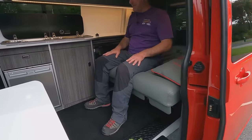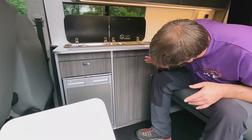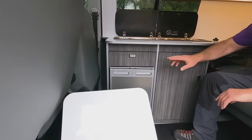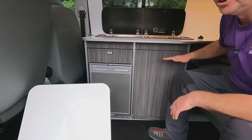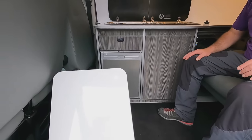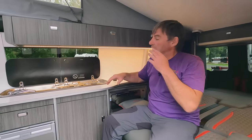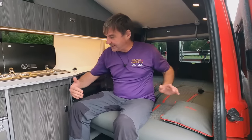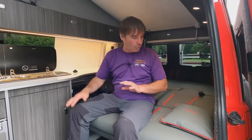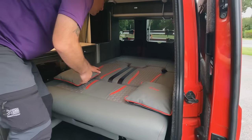Right, so we have got the bed down. So the difference here, with it being a longer wheelbase, well, there is nowhere to... That's a shame, really. You thought they'd have put a rail on there so you could put the table in. So you could use the table and then turn that around and use that as a dining area. But yeah, loads of room when the bed's down. So the big difference there with the long wheelbase. Let's get this bed back up. Good size.